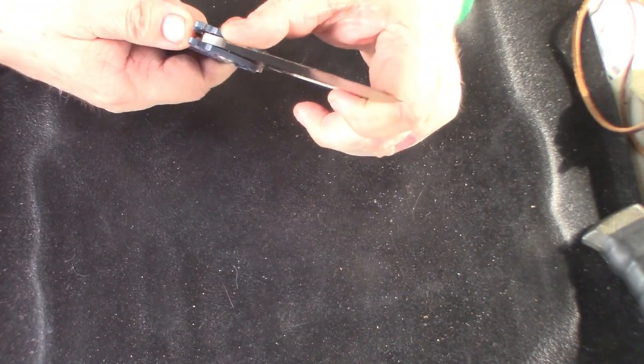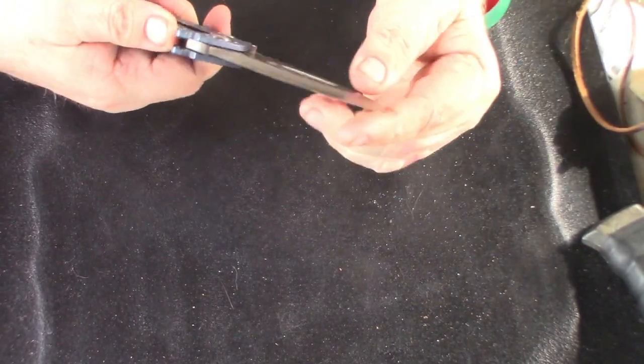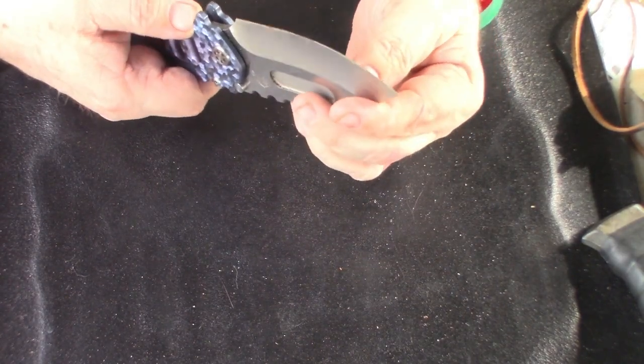Would I do it again? Yeah, for this one. Would I do it again now that I have one? No, I won't. But it is well done, well put together. Easy to open, easy to close. I love it. Well done knife.